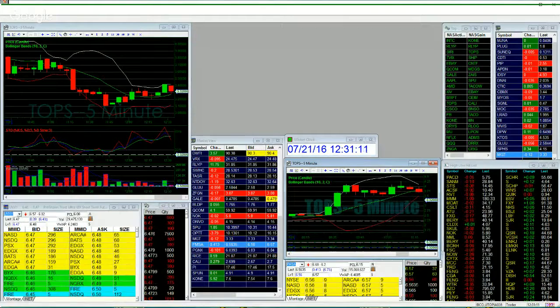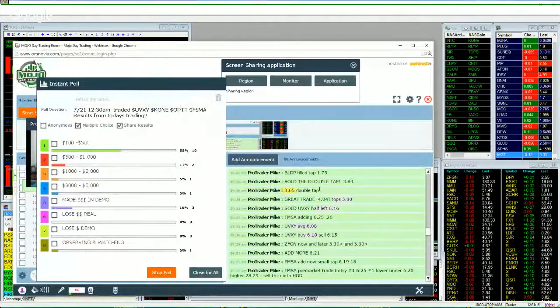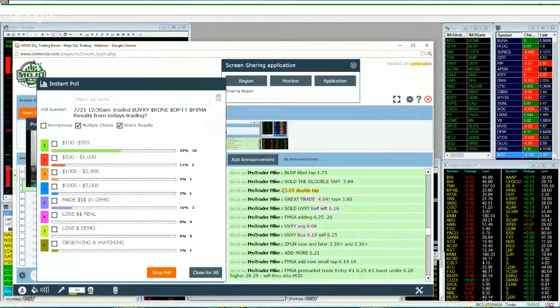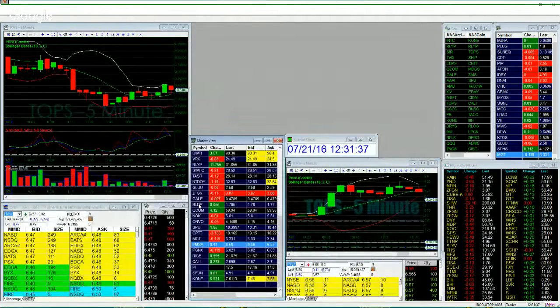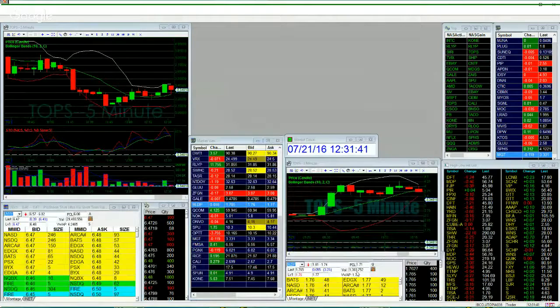So what happened was we got in and sold it at 4.04. It went higher. We double tapped it at 3.65 at 9:36. So you guys got stopped out, whoever that was. And I double tapped sold at 3.84. And then we started buying BDLP at 1.75. BDLP has yet to make its move today. It's 1.76 by 1.77, traded 1.3 million.